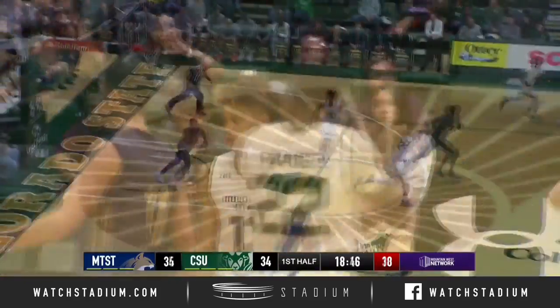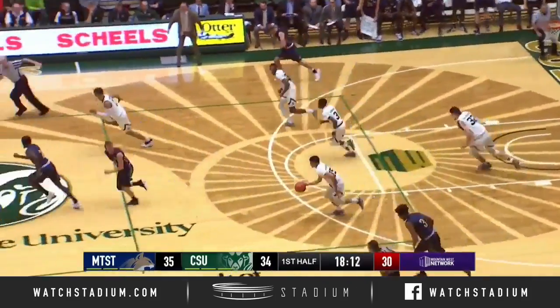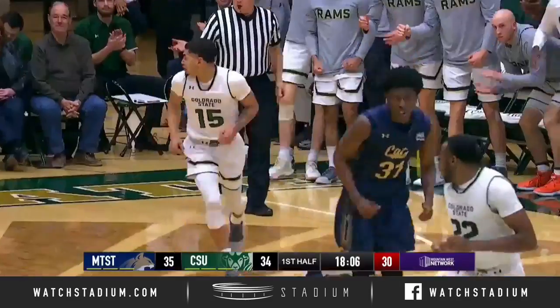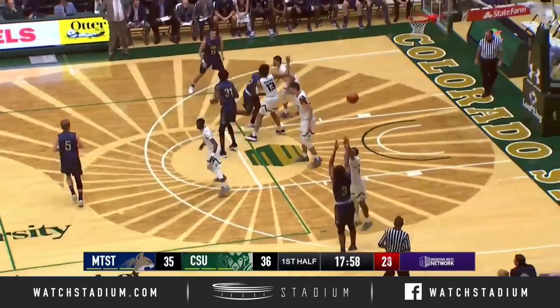Kiljan Blevins. Rebound. Blevins, Montana State, forecourt. Down the lane. Ball tipped away, stolen. 2-on-2 back the other way. Led by Bonner. Down the lane. Scoops it up and in. Bonner all the way to the rim. Rams get the lead back.